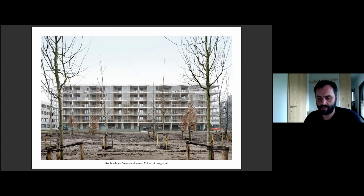At the moment, the site is much greener. The trees are bigger. The building was just finished when these photos were taken.